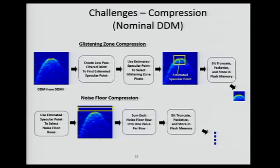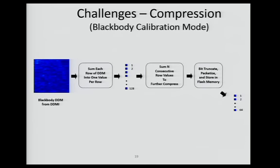Those two algorithms were the ones that were used on the nominal data. There's also an algorithm that's used for the background image, which really does some summing and collapsing. What we're trying to do is measure a background level so we can average. So that ends up reducing the data quite a bit.